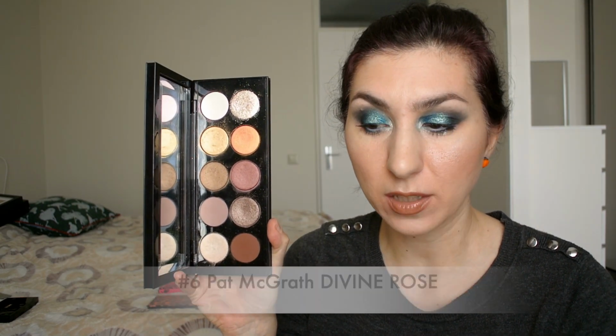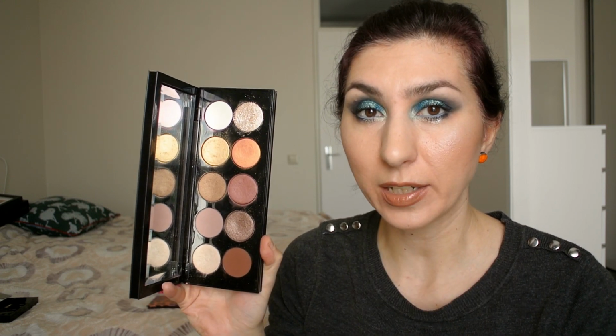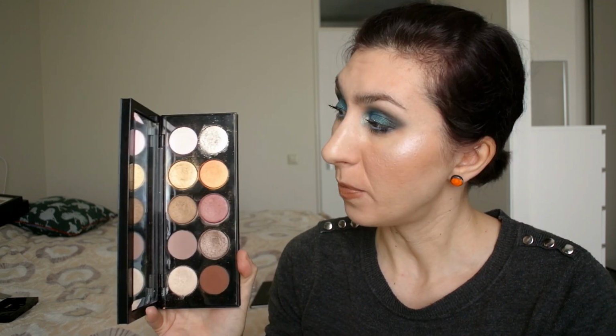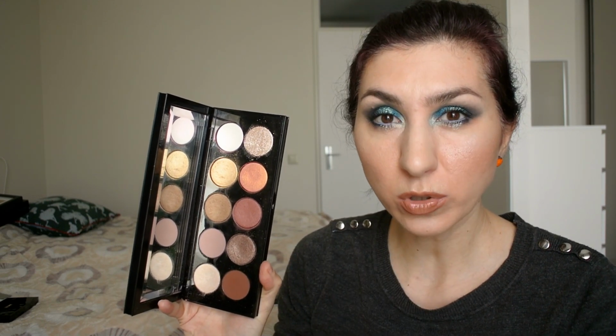At number 6 we finally move into one of the big mothership palettes from Pat McGrath, and this is the Divine Rose palette. While this is not my favorite color story from Pat, and I don't love this palette as much as my other Pat McGrath palettes, I'm still really happy to have this, because honestly I think this is one of the most interesting, unique color stories that we've seen on the market in a while. It is a very beautiful take on warm toned and cool toned neutral eyeshadows.